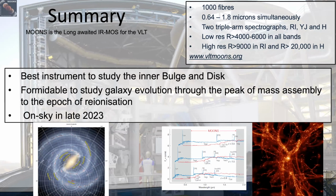but also providing a formidable SDSS-like survey to study galaxy evolution across the peak of mass assembly up to the epoch of reionization. And somehow, as Sophia was telling, closing the loop and going from galactic archaeology in our Milky Way across all the cosmic history up to the formation of the very, very first galaxies at the epoch of reionization. And we are aiming to be on sky, starting surveys, by late 2023.